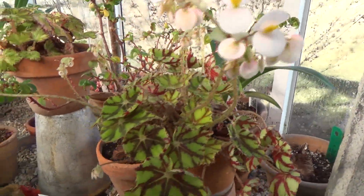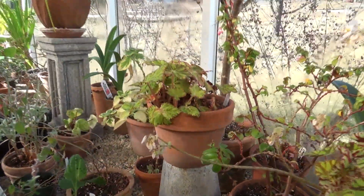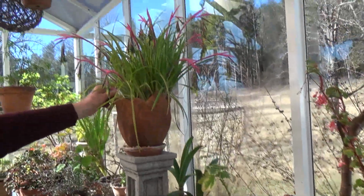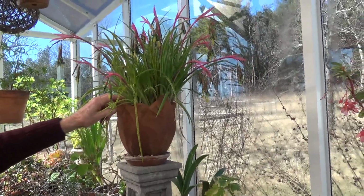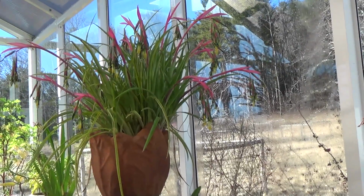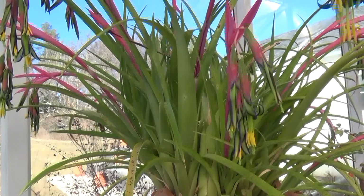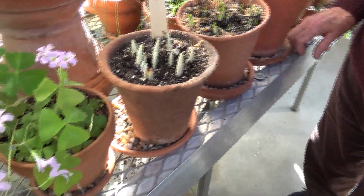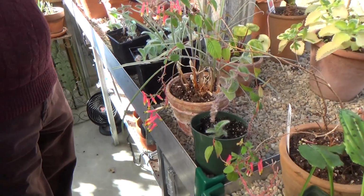And then we get into things that I sort of like. This is a wonderful plant. It's called Queen's Tears. Bilbergia. It requires almost no care. Just put it off in a corner, keep it watered a little bit, and then in February all of a sudden it blooms. I love it. And there's another one. This is the same plant family. You wouldn't think it, but it is.